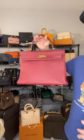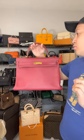The other time we got a Rouge Grenat, we sold it to Harbor Girl. She is the other one that got the Rouge Grenat that we have gotten. Gorgeous, and this is in gorgeous condition. Very, very nice for this one.